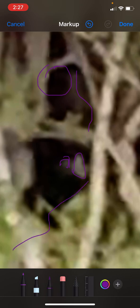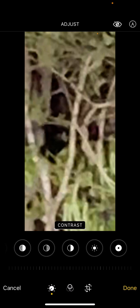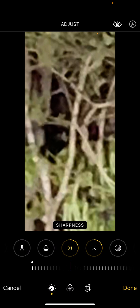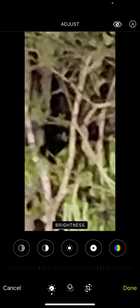There's his neck. He's behind that tree right there. But I'm going to try to lighten that up to where we can get a better look at his face. That's definitely a Sasquatch. Hopefully, I got to go back through the footage. Hopefully, I got a better shot of him, showing more of his body. But we'll see.